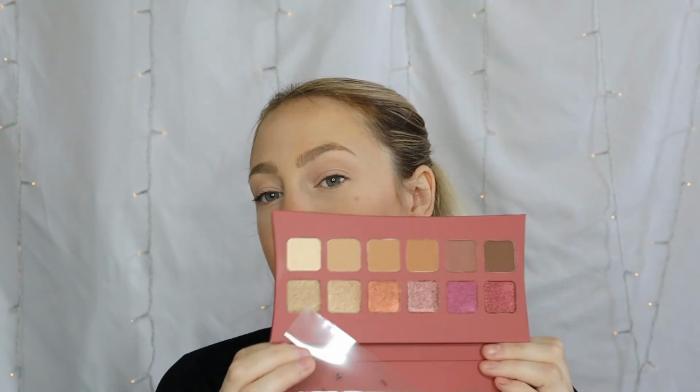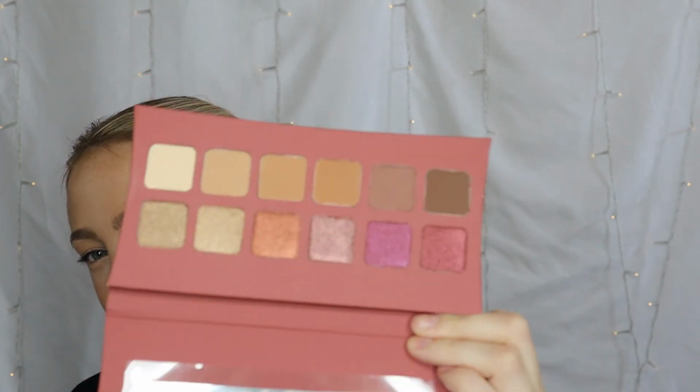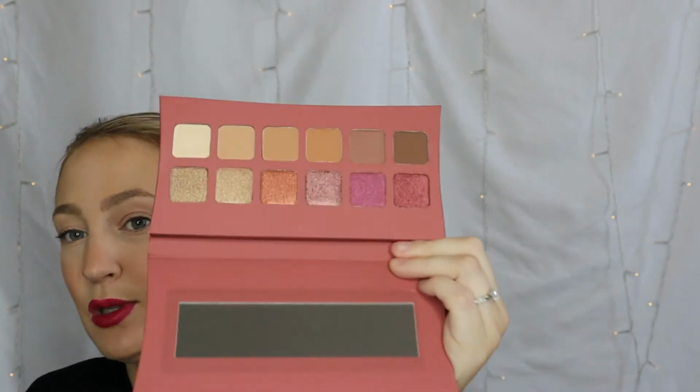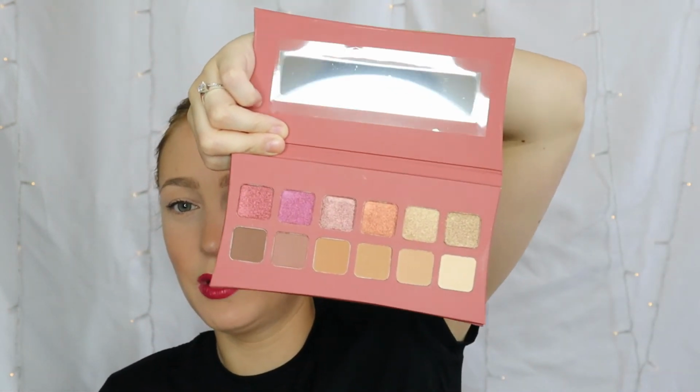And this is what the palette looks like on the inside. So again, a really, really pretty, more neutral tone palette. Definitely a good mix of shimmers and matte, so 6 of each. The bottom row is mattes, top row is shimmers. A good gradient of browns as well. I find that a lot of palettes like this will do maybe not a dark enough brown or too dark of a brown and not enough of a transition brown. So I really like the look of this palette.